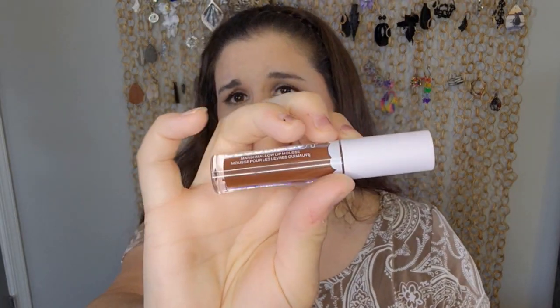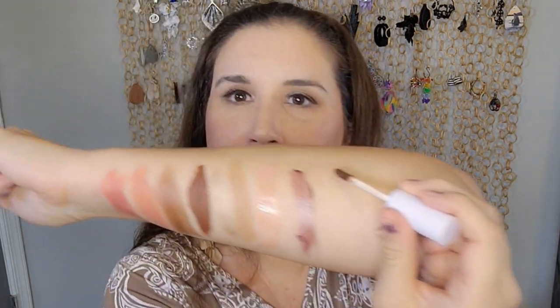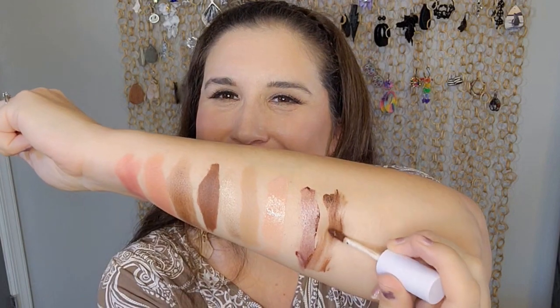This next one is from Wet n Wild. It's a mousse texture. It's called Cloud Pout. It's a mousse. It's a lipstick mousse. I don't know how else you could describe it. It's like frothy. It's a chocolate brown, but get this, it smells like chocolate. It really does. I don't use this a whole lot just because it doesn't dry down. Sorry, I'm veering off the course here.